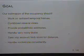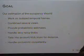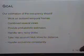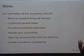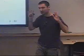What I mean by this is that even in a monocular situation, you want to be able to say the guy is probably at this distance. You don't want to rely only on multi-view. Of course, if you have multi-view, you do some kind of triangulation, and you're able to localize the guy pretty accurately. But if you have only one view, you can still do something. And also, we want to handle occlusions consistently. This is more like a constraint in terms of intellectual consistency.